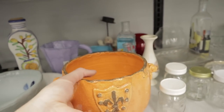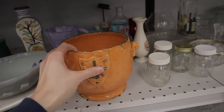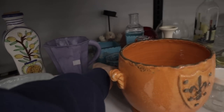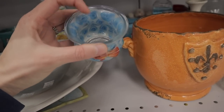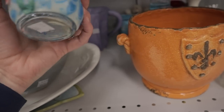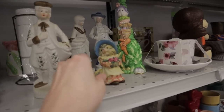Oh my goodness. Handmade in Italy. I just don't like the color, but it's a nice quality piece. But there's something back here I'm kind of interested in. It's this little fish. I could put a little plant in there, use this as a cover pot, like a little 2-inch nursery pot in there. I just think that's adorable. They have such cute stuff.